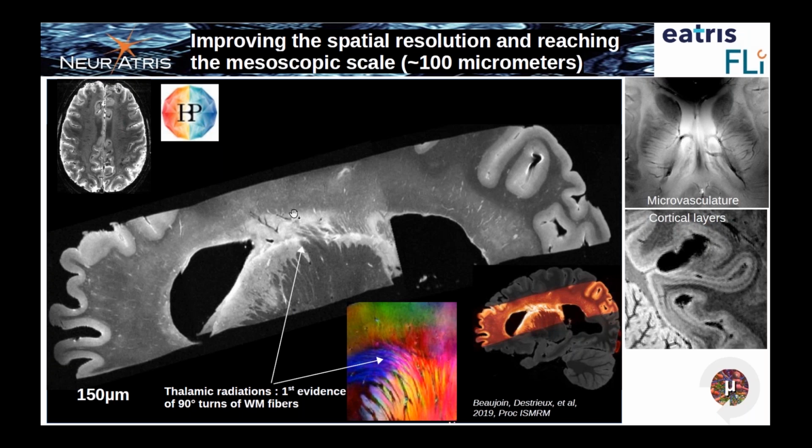And you can clearly see here on the anatomy that you can distinguish, for instance, the fine vasculature, microvasculature of your brain. You can even see the laminar structure of the cortex, but you can also probe the connections. And for instance, in that case, it was a slice acquired around the corpus callosum, a big white matter bundle connecting the two hemispheres of the brain.